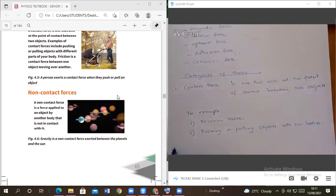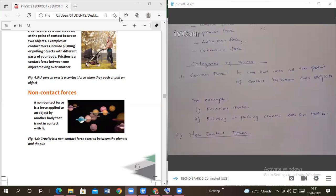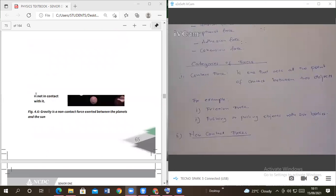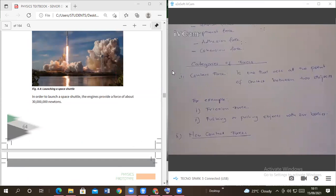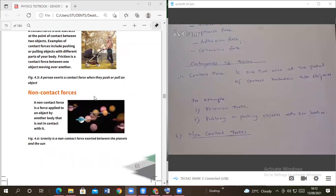First of all, let us look at Roman number 2, non-contact forces. This time I want a boy to give us the definition of non-contact forces. Yes, Sean. Non-contact forces are forces that are applied onto an object by another body that is not in contact with it. So a force that is applied between two bodies that are not in contact with each other.